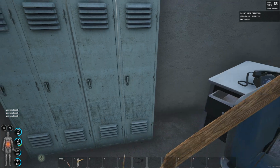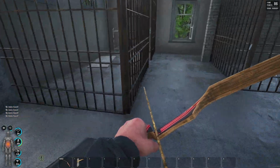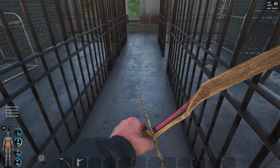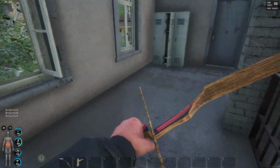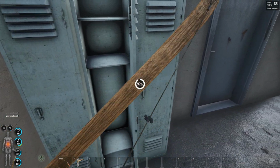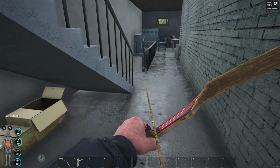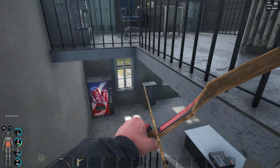There's a lot of things that you can search in the police station. And then you can get clothing, okay? Here in the jail cells. Not always, but you can. And then you can just search the lockers. And of course, like I say, there's a lot of clothing stores and liquor stores and everything in here.